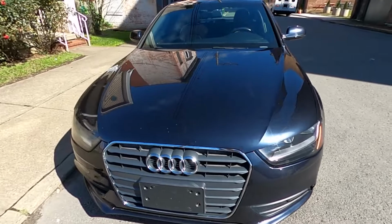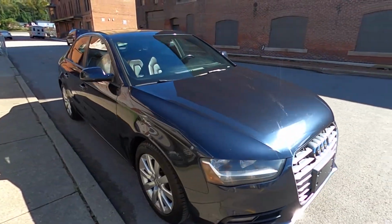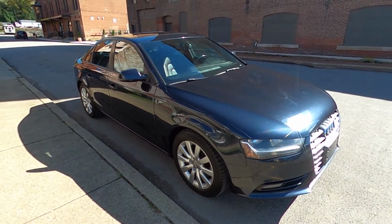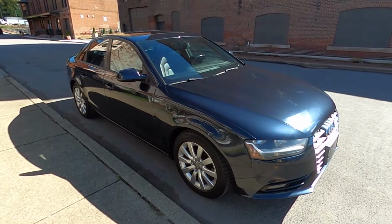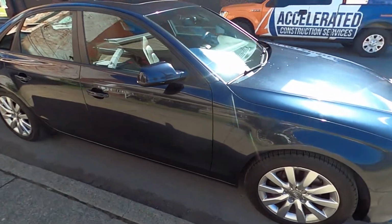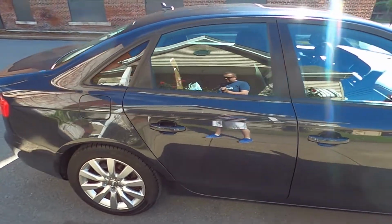Now, I'm ecstatic about this car because it is ready to sell. I'm just waiting on the title to come in the mail from the DMV. It needed nothing. I've done absolutely nothing to this car. The paint is in spectacular condition.